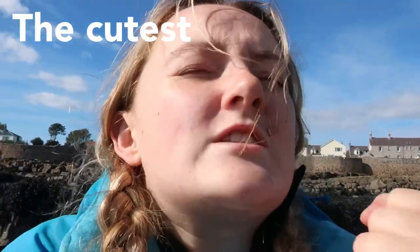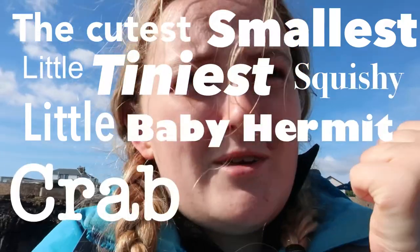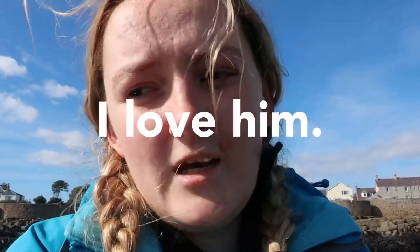And then we saw the cutest, oh my god, the cutest, just a little tiny, squeaky little baby hermit crab I've ever seen ever. I love him. I love him so much. He's so cute. I love rock pooling. It brings me such joy.